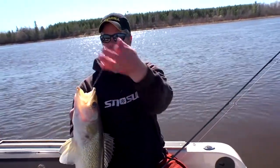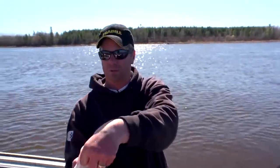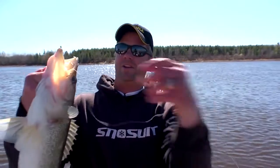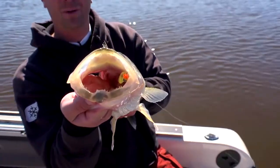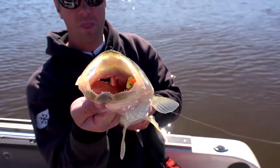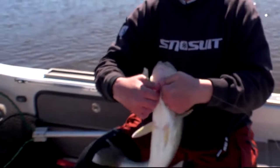We're doing fish here every couple minutes, maybe even quicker than that. We hit these little pods moving along these shorelines. I gotta show you this. Bring a really good pliers, long handle preferred. You're gonna have to go in there and get them. We're throwing 3/8 ounce heads, and I want to talk about that as soon as I get this fish unhooked.